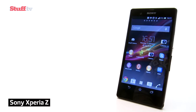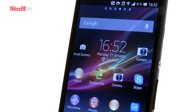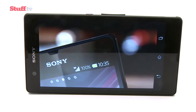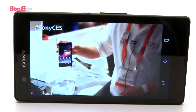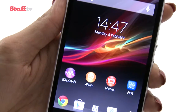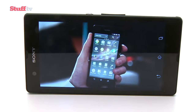With a refined design, stunning 5-inch 1080p display, powerful 1.5 GHz quad-core processor, and a load of extra features, the Xperia Z has all the makings of an incredibly slick Android smartphone, and you can even use it in the shower.